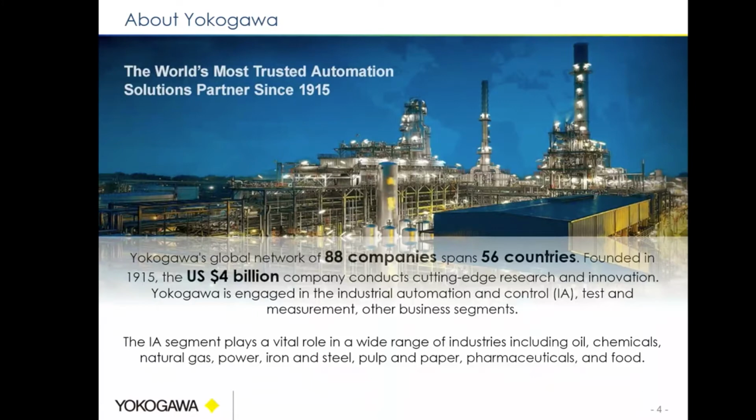And I know most of us on this call are here in the Gulf Coast area or somewhere here in the southern territory of the U.S. So we focus a lot on chemical and oil and gas. But you can find Yokogawa anywhere where there's automation. I know some people on this call are in pulp and paper, or you might be in pharmaceuticals or food and beverage, a number of different industries. So we're not just focused on chemical and oil, but pretty much everyone that uses automation.